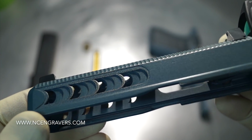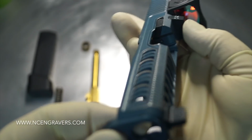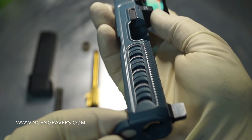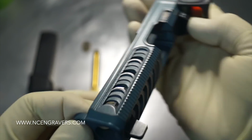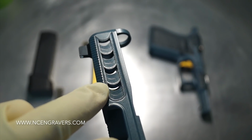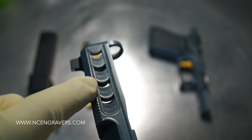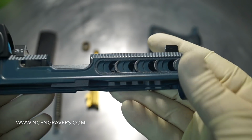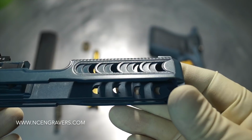As always, I would probably make a few changes in the future, but sometimes our first patterns are our hardest patterns, the ones we've never done before. So definitely cool. Obviously, this is something you cannot achieve with a CNC machine because they come to a very tight point here, and then they also come to another tight point up at the corner. So this level of detail is not achievable with a CNC machine.